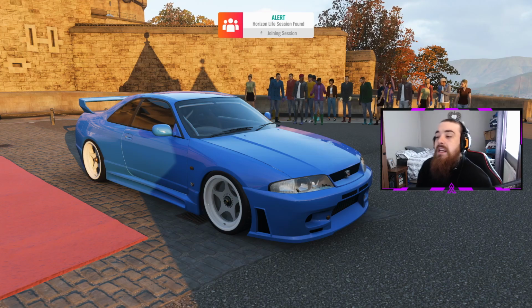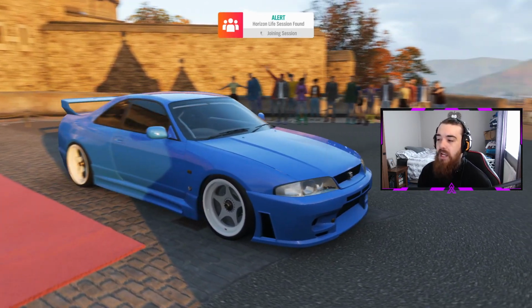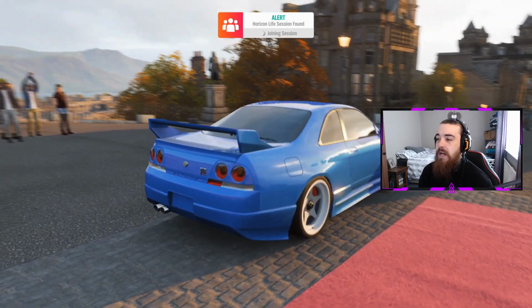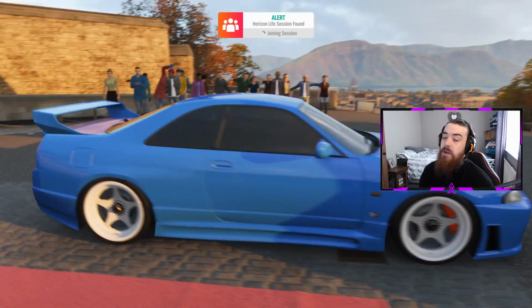So man, what an absolutely beautiful car. I've got it in the kind of baby blue color with the white wheels. I think it looks absolutely amazing. This is up there with some of my favorite, man.